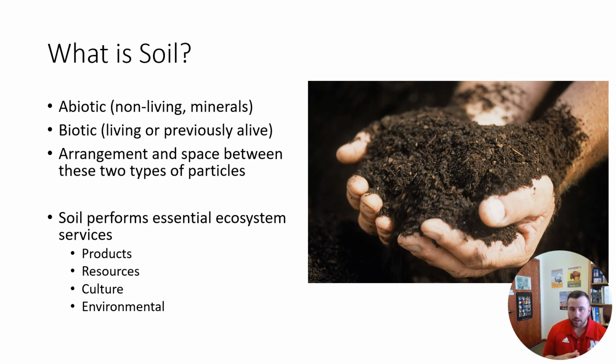Soil performs essential ecosystem services by allowing us to grow crops out of it, allowing us to harvest timber, and allowing us to have parks. That's where the grass needs to grow in something, after all. Soil performs a lot of essential ecosystem services for humans.